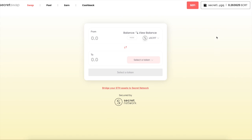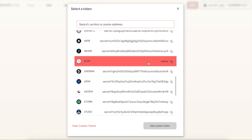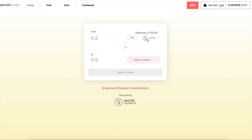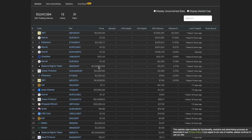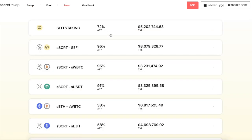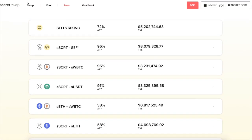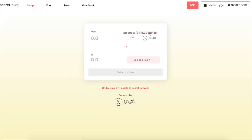Congratulations! Our money was swapped. All right, guys, so we swapped that token. So now what we're going to do is swap some native Secret for whatever we want. Actually, I'm probably just going to get the native SEFI token. SEFI is basically your native token for Secret Swap. It's your governance token. The reason why I'm going to get it is because you can literally earn 72% APY. And I mean, why not? And I get to participate in this and I'm only spending 4 Secret.